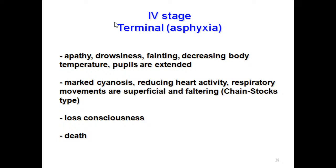And the last stage, the fourth stage, the terminal stage or asphyxia. Yeah? It's apathy, drowsiness, fainting, decreasing body temperature, pupils are dilated. Marked cyanosis, reduced heart activity, respiratory movements are superficial and faltering, changing types of breathing, loss of consciousness, and death. And unfortunately, at the stage of asphyxia and the terminal stage, very often we have no time to save a patient.